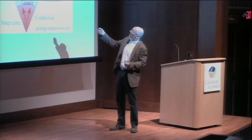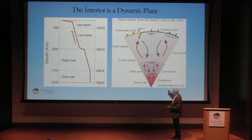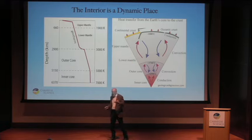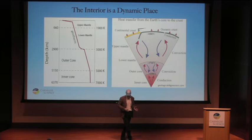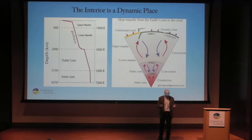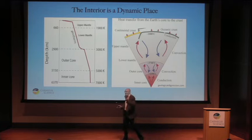The mantle then is also convecting, but it's doing so on much longer time scales. Think about a glacier, but orders of magnitude even slower than that. So the mantle's behaving like a fluid, like a plastic. It's solid, and that's the number two thing I want you to take away from this talk.